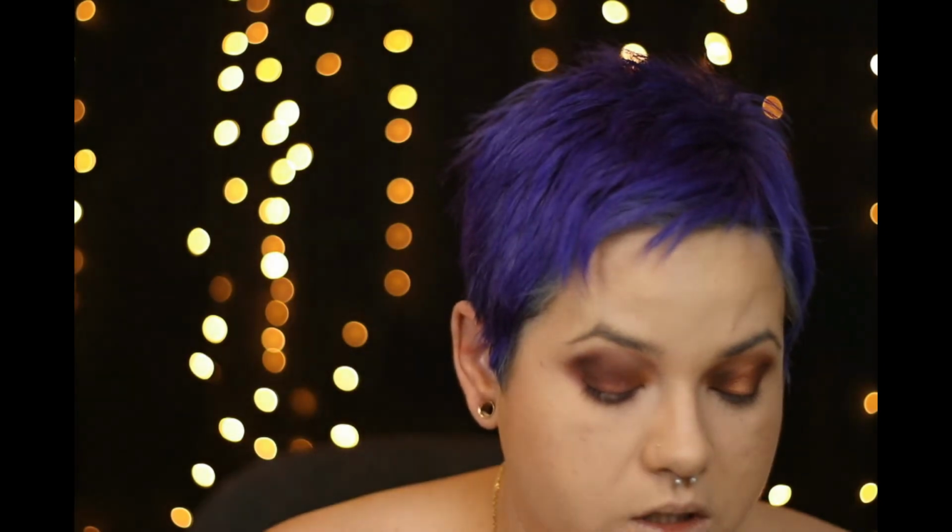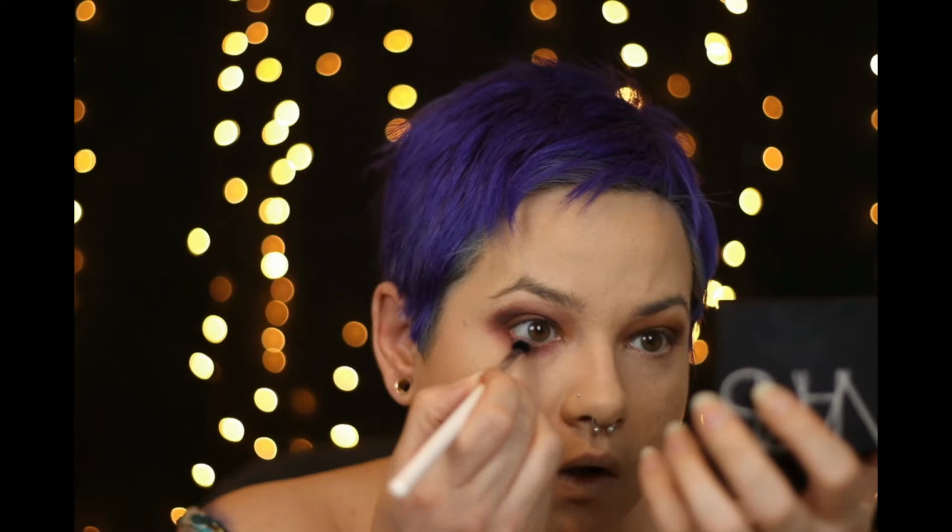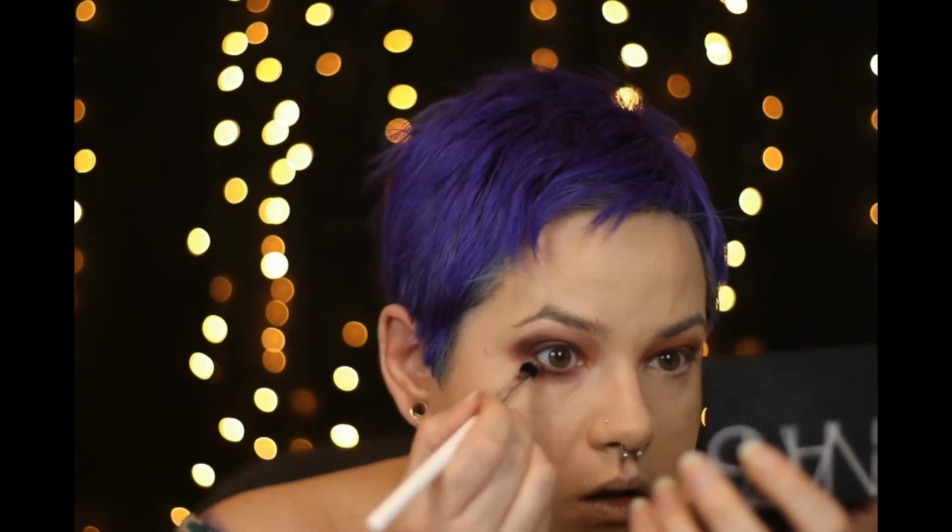Okay, then I'm going to go back in with Dutch Process. And I'm really going to focus that right on my lash line, just to kind of marry the two colors out here on the outer corner. But that's what it's looking like so far. And I think it's really pretty.